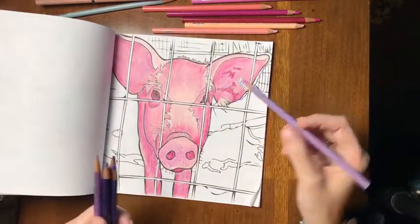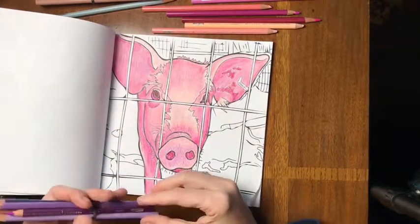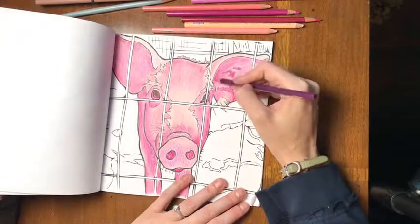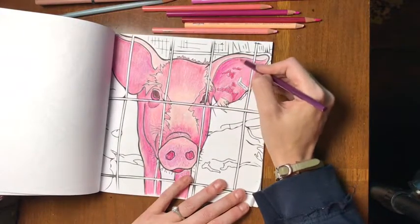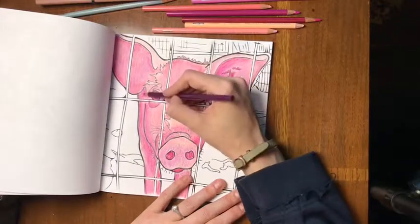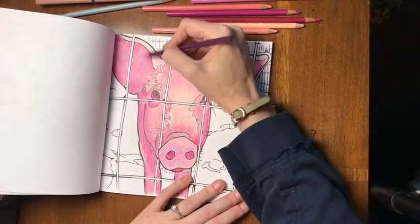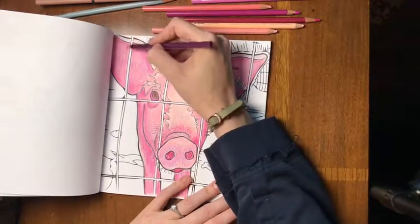And what I also like about a bunch of my books is that I think, anyway, that they will work for both adults and kids. It just depends how you choose to color them more than anything. I don't know. I think this is all I'm going to do for the time being on the pig, my little Wilbur. I'll work on the background maybe in another one, or I'll finish it and show it to you next time.